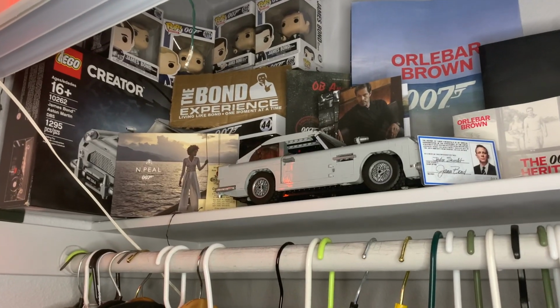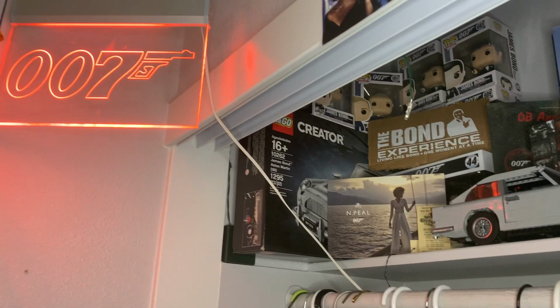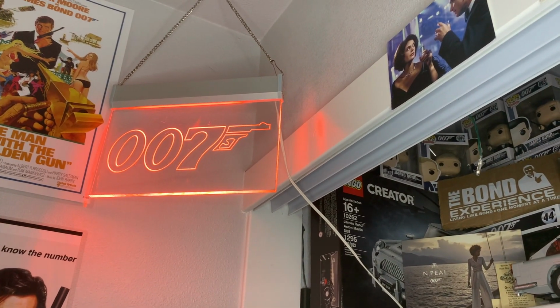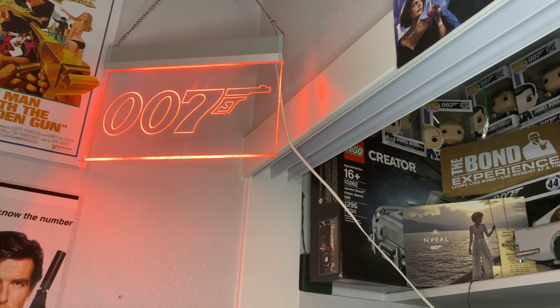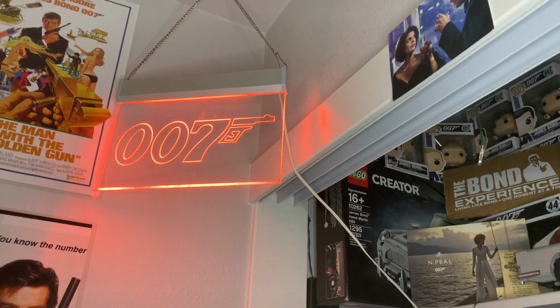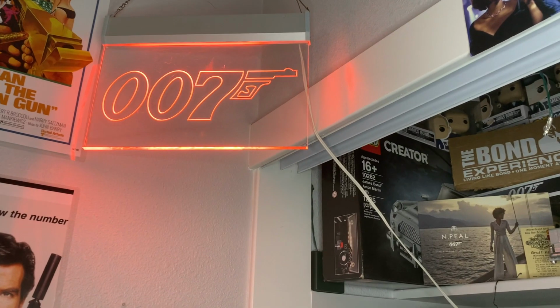You guys have probably noticed, what the heck is this cord doing right here? I love this. My 007 bar light. Yes, that was an amazing story. Half of these unique Bond items I found on Facebook Marketplace. I'm not even joking, you guys. This was found on Facebook Marketplace. I got it for about 10 bucks.